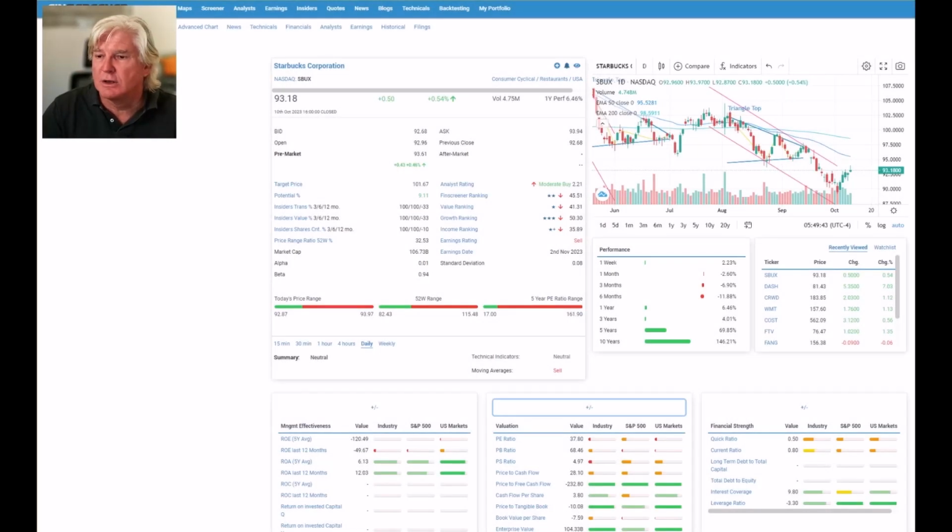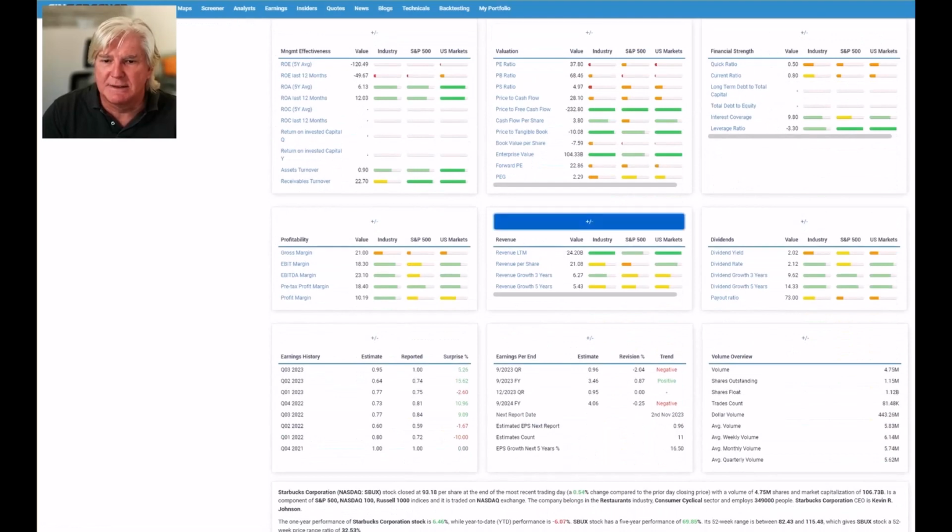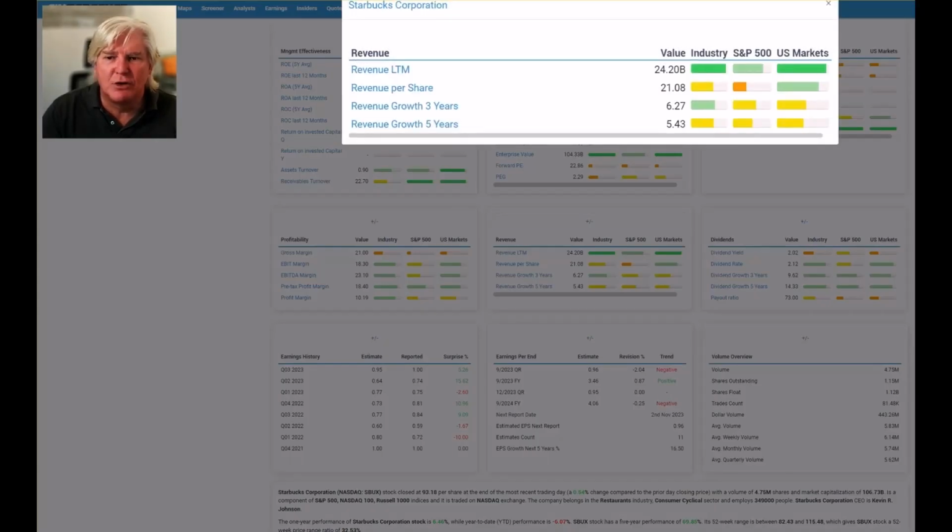So let's take a quick look at sales. Let's go down a bit. Looking at sales, the revenue growth has not been startling. On a 5-year basis, it has picked up, so it is better than others in the industry. It is better than around 65% of companies out there. Not so much the S&P 500, but a stock like Starbucks also competes with the technology sector, and clearly the revenue growth is much, much greater there.